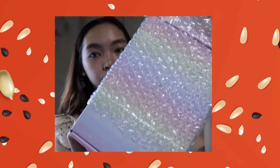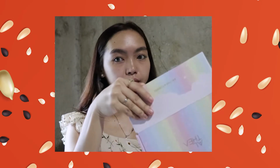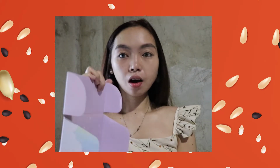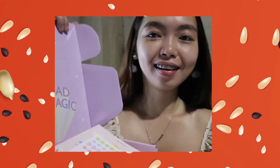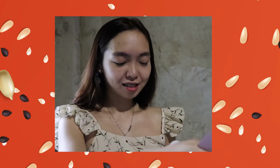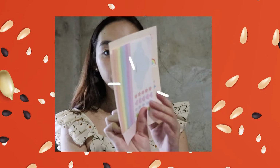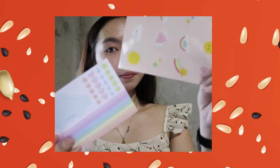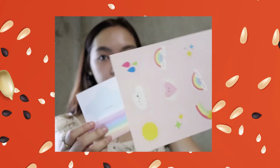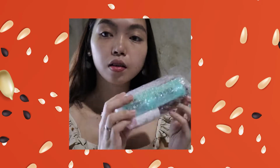As you can see, they have a rainbow themed box, and it was so beautiful because it's their birthday event. They have this box specially made for this month and it is just so pretty. They also give out free stickers that my son really loved playing with. It was packed with bubble wrap, and who here doesn't love bubble wrap?